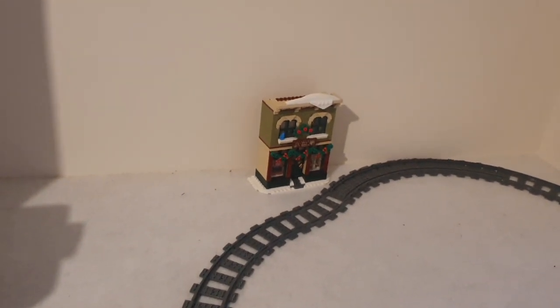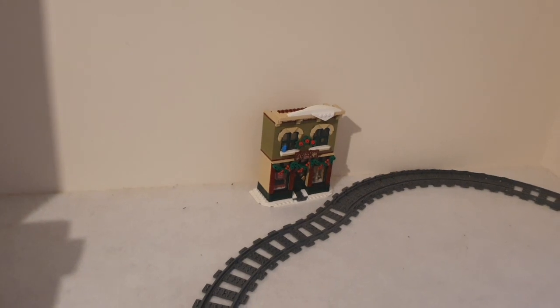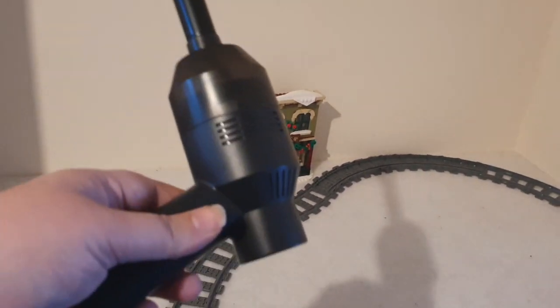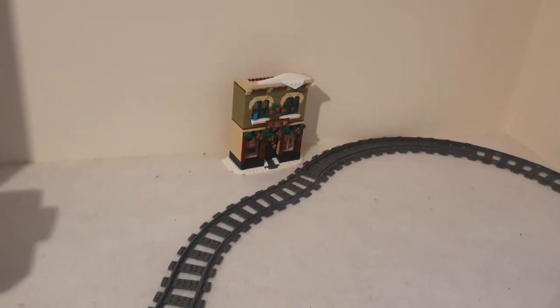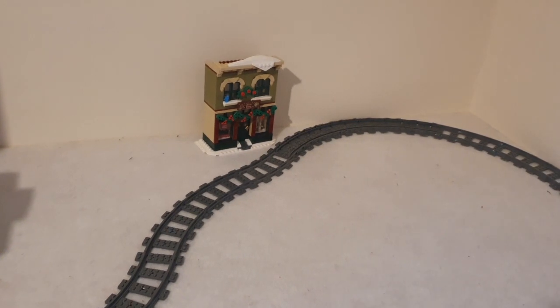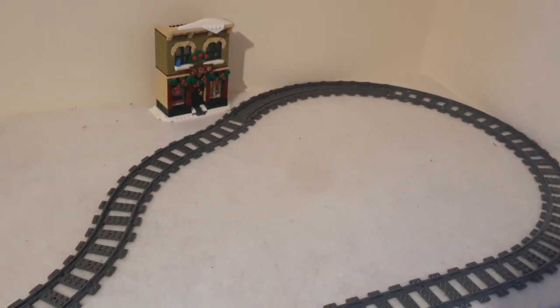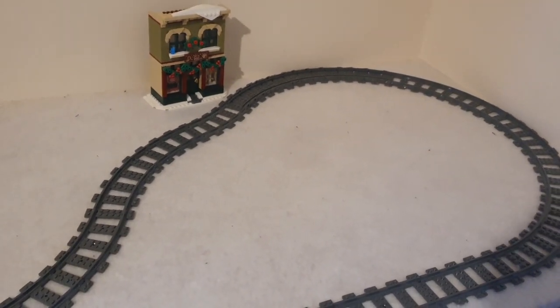I had a spare hand, so I brought down one of the high street buildings. It's definitely not going to end up there. And now I've got my super powered vacuum. I didn't have that last year, I don't think. I got it for Christmas last year, that's why. So I'm going to just quickly dust the track because I think that will help the train run a bit better. So maybe that counts as an extra thing to do today.